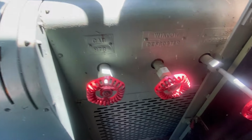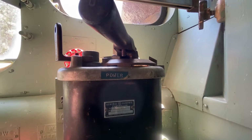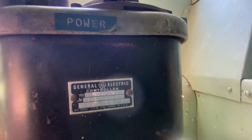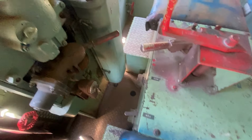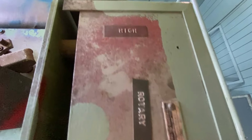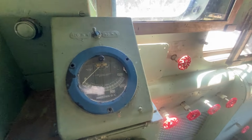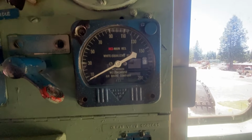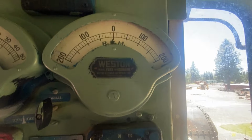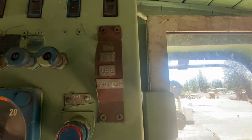More controls for the left side. Looks like some air brake feed valves and a cutout valve. Some rotary controls. Amp meter. Yeah, it looks to me like you could control just about everything from this one spot.